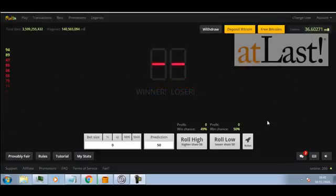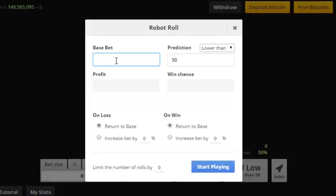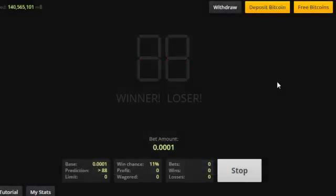Meanwhile, back to this. Let's just get on with it. Show you how it works now. Okay, here we go. Hit the robot. So your base bet, 2, 3, 1 is 9. You're going higher than, same as before, but now instead of 91%, you're dropping it to 88. Okay, so you've got an 11% chance. Okay, 888. I like those numbers. Increase it by 15% as before, and you're away.